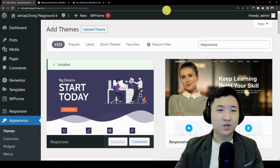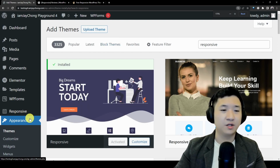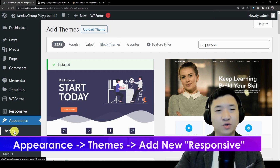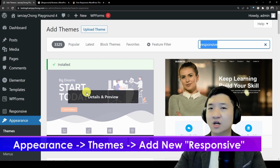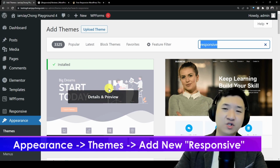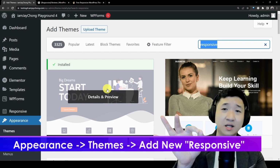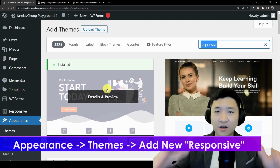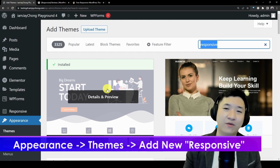Let's start the demo. Go to a WordPress website, go to your Appearance. I presume you know how to do this. Go to Themes, Add New, and search for Responsive. Then just activate it. After you install, it will prompt you to install the plugin, perhaps some other plugins that are necessary. You just click the button and let the magic happen. For the sake of demonstration, I've done that for you, so we don't have to wait for it.